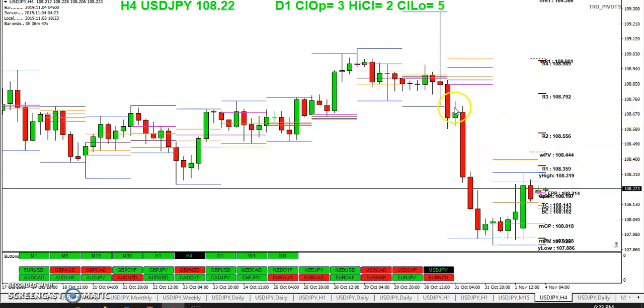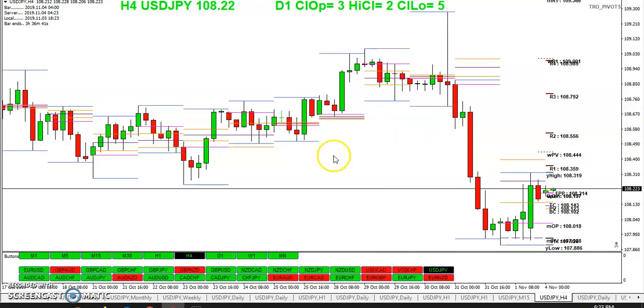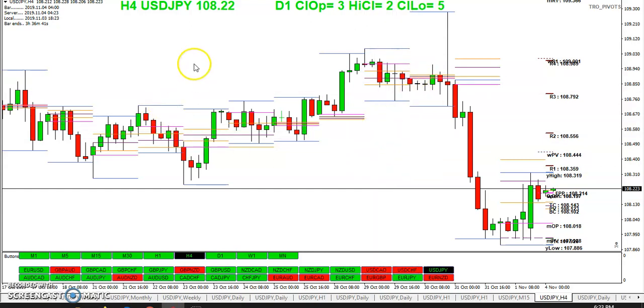But you see this big bar here? Price just seems to like to go back to the open of big bars. You see this big bar here? Here's the open. It took a while, but you see price returned. And you see there's some big bars here. It took a while, but once again, price returns to the open of those big bars. You can see some big bars here and here. Well, what happened? Price returned to the open. It's just something that I've observed.